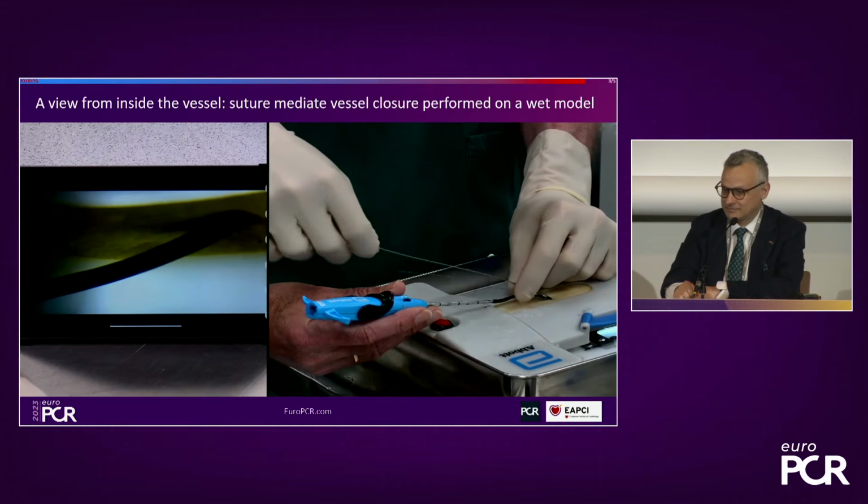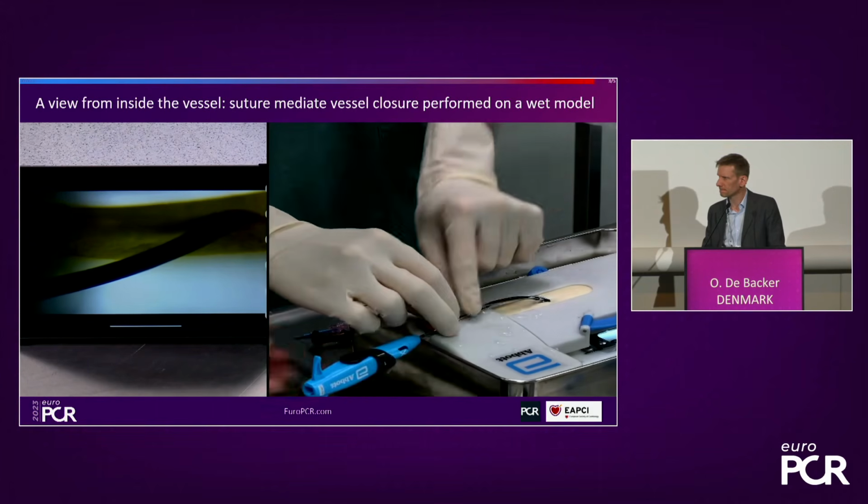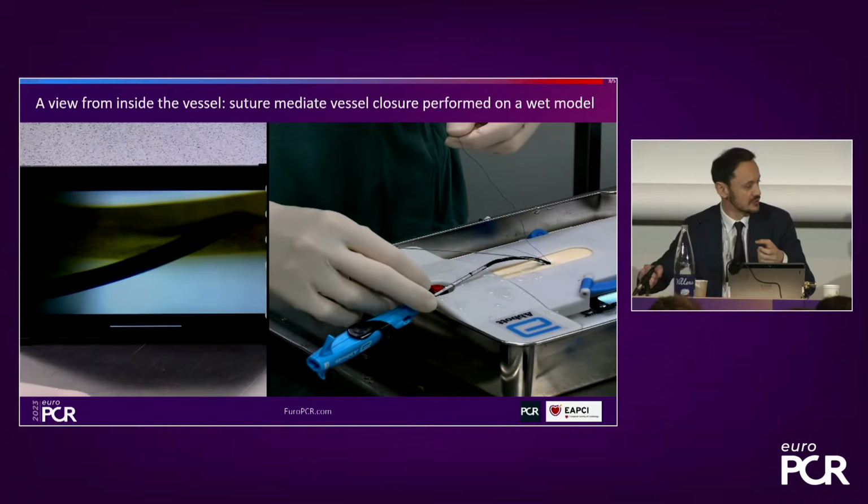Maybe another little detail that was really clear. Once you open the feet, so you have bleeding, you open the feet, and then you pull back, you should check that there is no more bleeding.